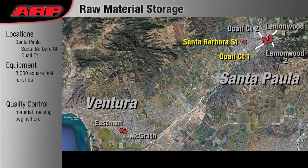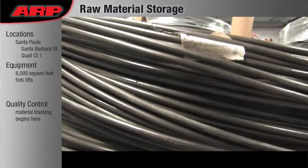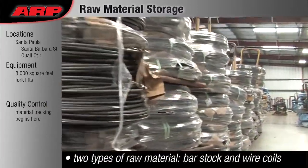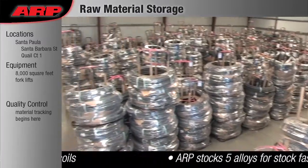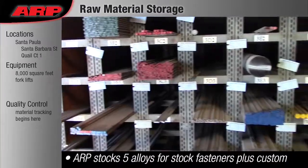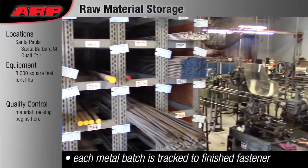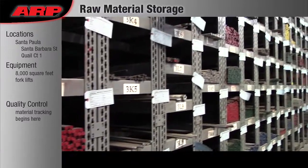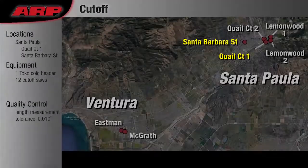Raw material storage. ARP manufactures fasteners that make up over 3,000 application-based kits and 2,000 dimension fastener kits. To build those kits, we make bolts, studs, and nuts in diameters ranging from number 4 to 1 1/4 inches. It takes a lot of raw materials to make all those different fasteners.